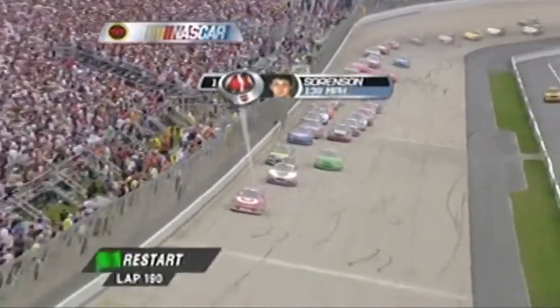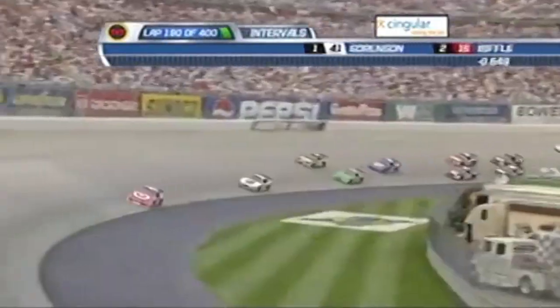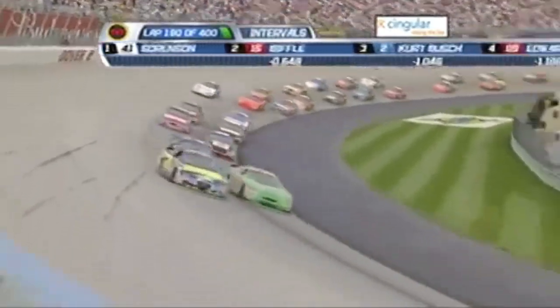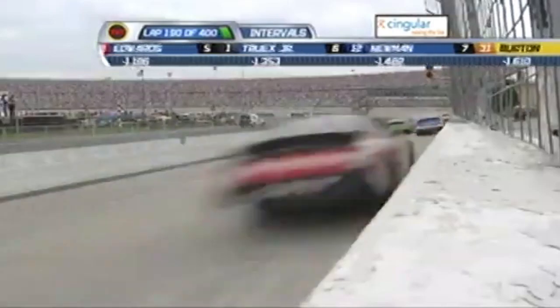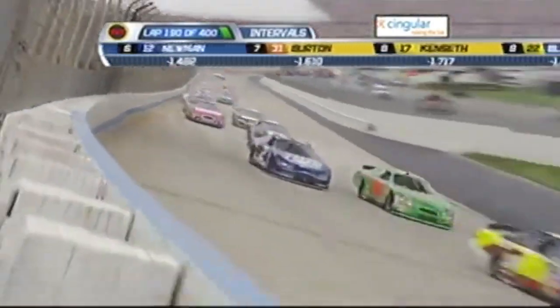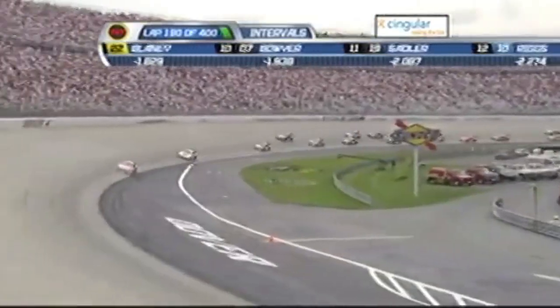Wow, what a restart Reed Sorensen is getting. He put 15, 20 car lengths on the second place car of Greg Biffle. He knows he's got guys behind him on tires. Top 9 cars did not pit. First car off pit road was Clint Bowyer in the 07 with 2 tires.